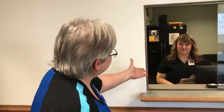When you arrive to the sleep center, you'll be greeted at the window by a technician and they will do your registration. And here is Cindy. Hi, I'm Cindy and I will be doing your registration today. If you don't mind, just fill out this questionnaire, and then there is also a paper behind it. It's just a short form if you'll fill that out.